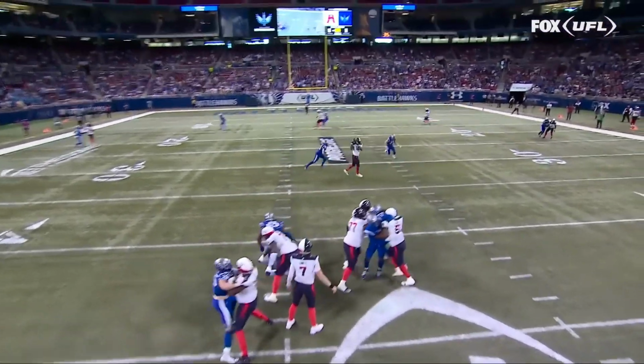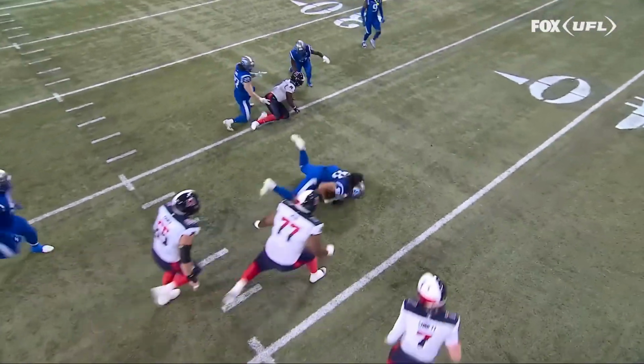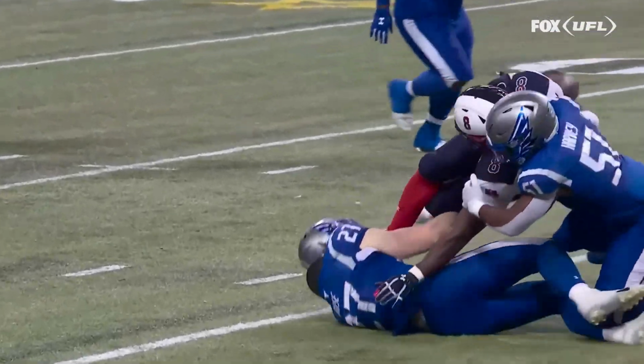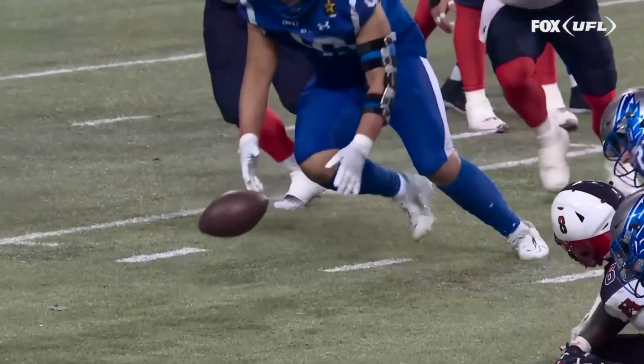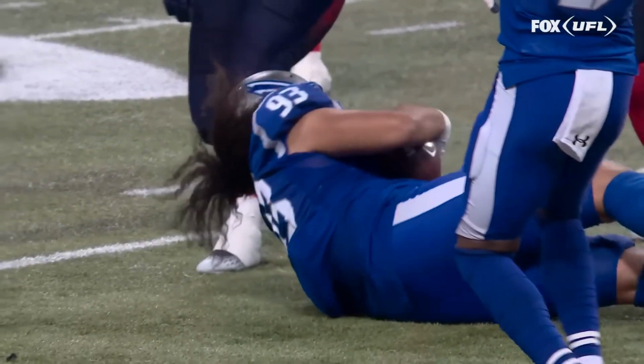Got to be the process here. He's got to have control and then an element of time to make a football move there. He does dip down to take on the contact. The question is whether he had control that whole time. Hey, who's this? One, two.